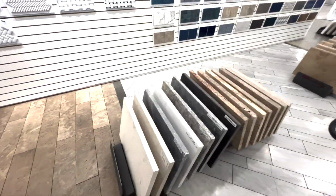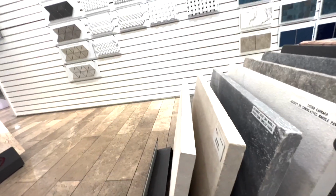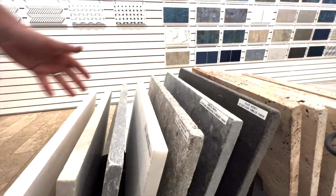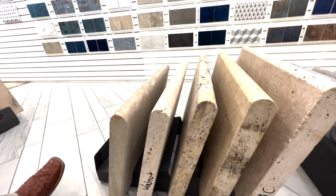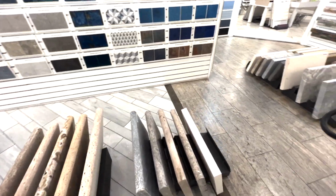Now this is what we call eased edge. It is. So we have an unfinished eased edge, meaning that it hasn't been polished here on these edges right here. These are going to be all of our options in 3cm. So as you can see, lots of different options, lots of different colors. Then we got our 2-inch. So this is our 2-inch or 5cm bullnose. Again, lots of different options. This is that curved edge that's actually cut into it. It can also be milled on site. It can, absolutely. And a lot of people don't realize that.